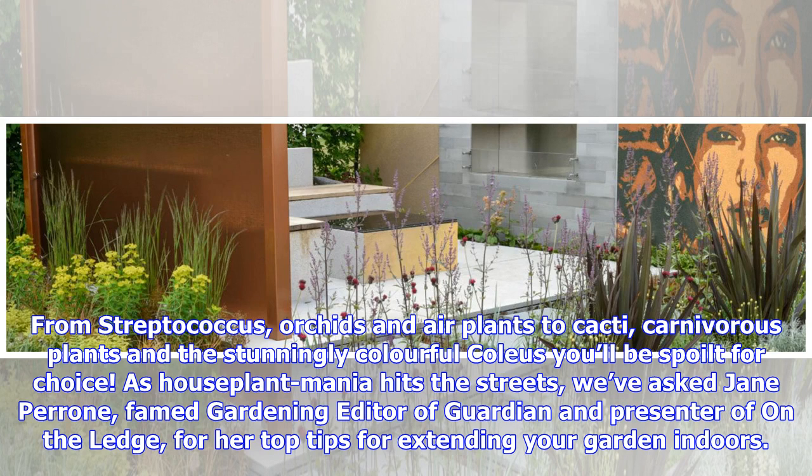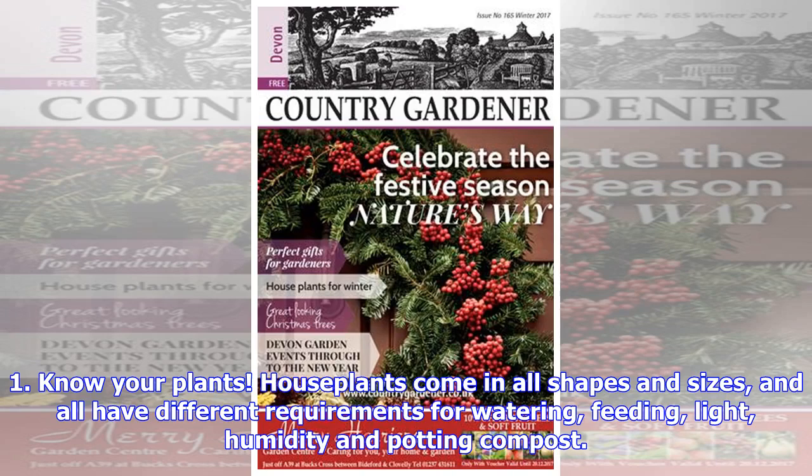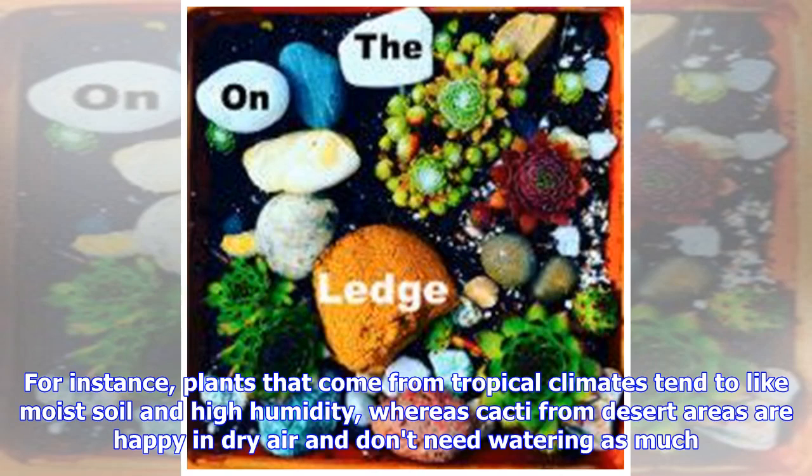As houseplant mania hits the streets, we've asked Jane Perrone, famed gardening editor of the Guardian and presenter of On the Ledge, for her top tips for extending your garden indoors. 1. Know your plants. Houseplants come in all shapes and sizes, and all have different requirements for watering, feeding, light, humidity and potting compost. For instance, plants that come from tropical climates tend to like moist soil and high humidity, whereas cacti from desert areas are happy in dry air and don't need watering as much.